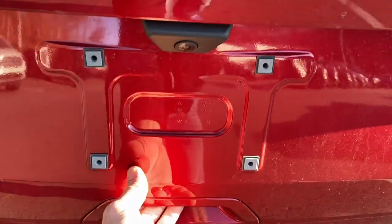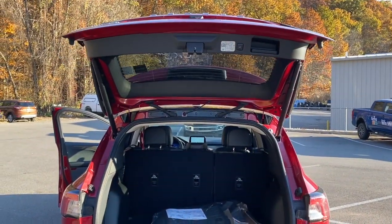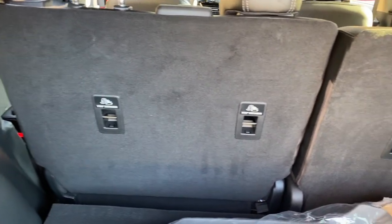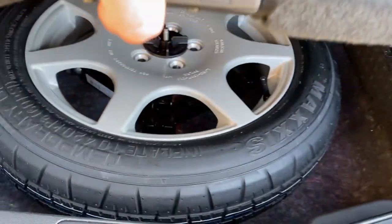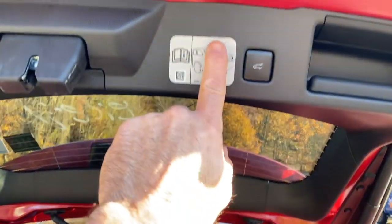Now let's check out the cargo area. This vehicle is equipped with the automatic rear hatch. With the seats all the way back, it has 34 cubic feet of storage. With the seats slid forward, it has up to 38 cubic feet. Under here we have a temporary spare on an alloy wheel. No more steel wheel. And here's the switch to close it.